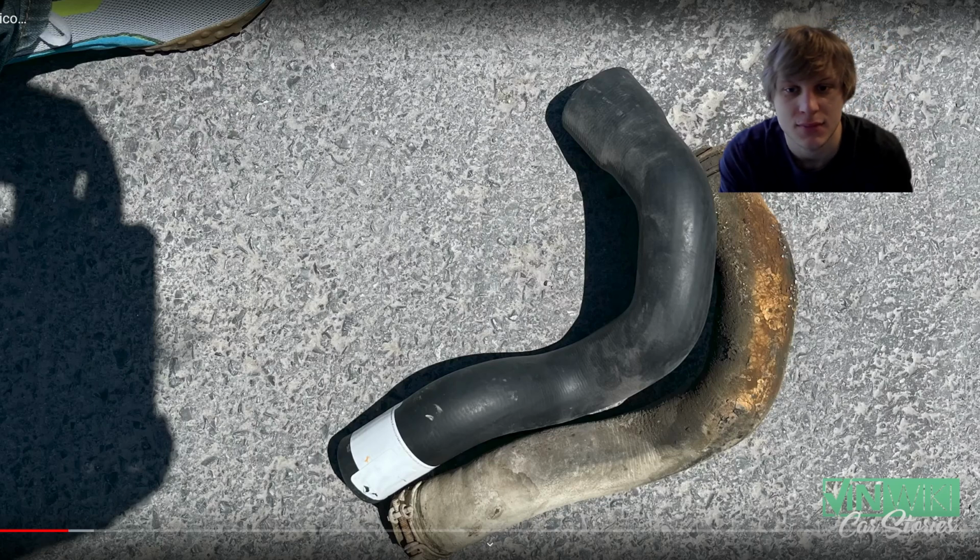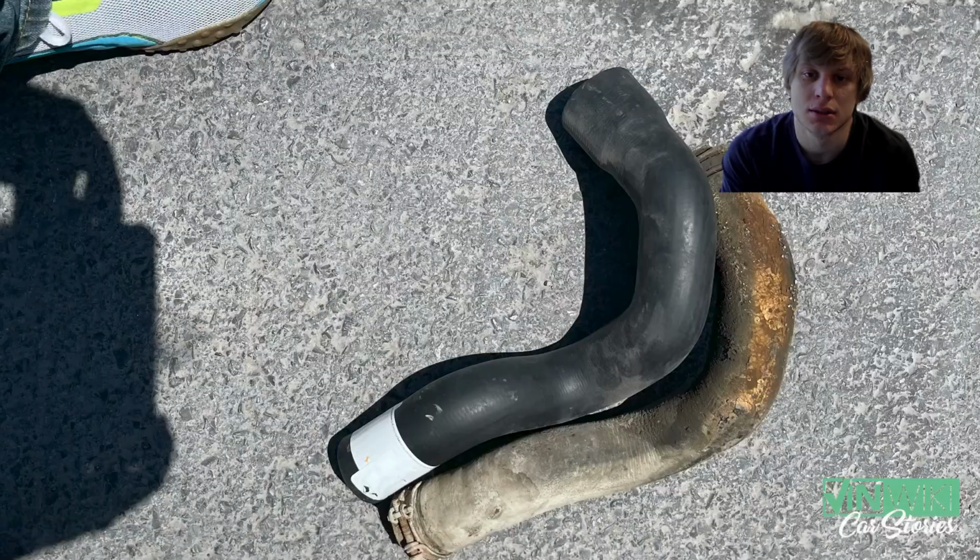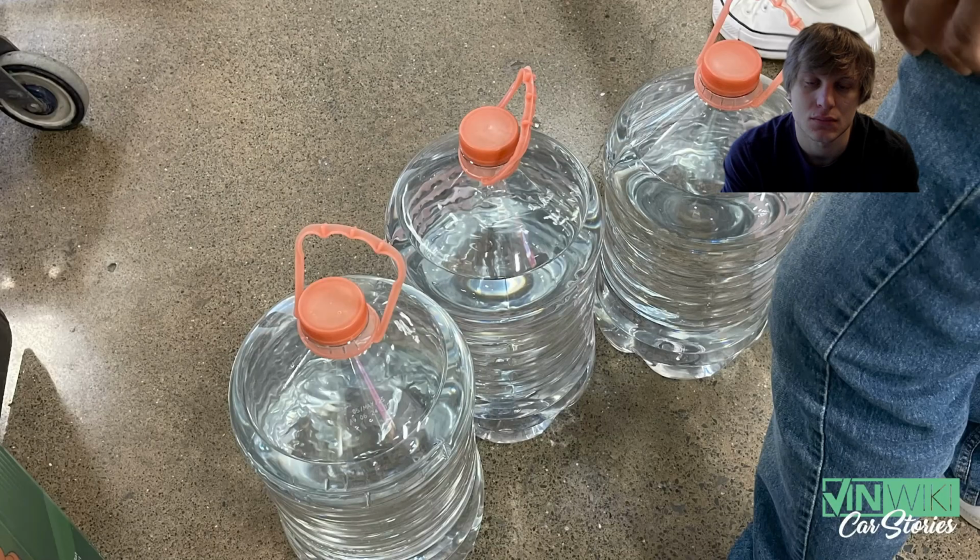So we go to the other Advance Auto. We get a radiator hose. Now I've been into Nuevo, I've been into the border town. So I've seen, on our way back, we had to stop and get water. Went to the grocery store. There's a guy guarding the exit to the grocery store with a mini machine gun, just with his hand on it.